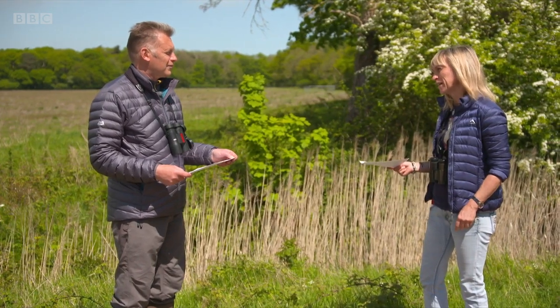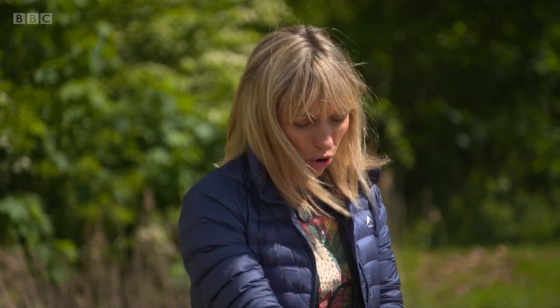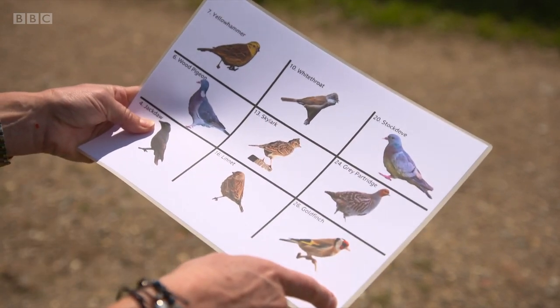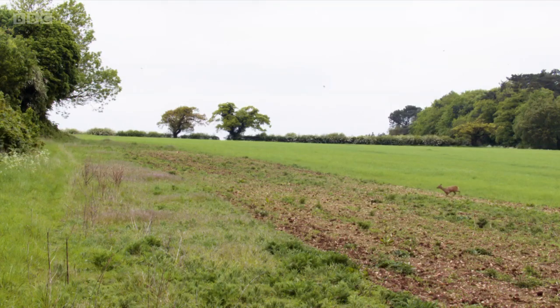Have you ever played bird bingo? I've never played bingo. You've never played bingo? I've never played bingo. I've never played snooker. I've never played golf. I don't like these sorts of things. Basically, we've got to spot some of these birds. As soon as we spot them, doesn't matter who spots them or hears them, you cross them off. And it's the first one that gets a line. So you can either have a line that way, or down, or diagonal. So, have you got it? Yeah. It quite amazes me that you've got to 60 and you've never played bingo. I want to get to 160 and never play bingo. Come on, we've got to go and look for some birds.